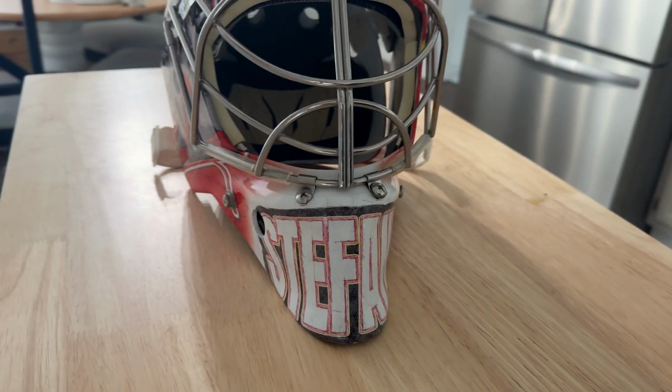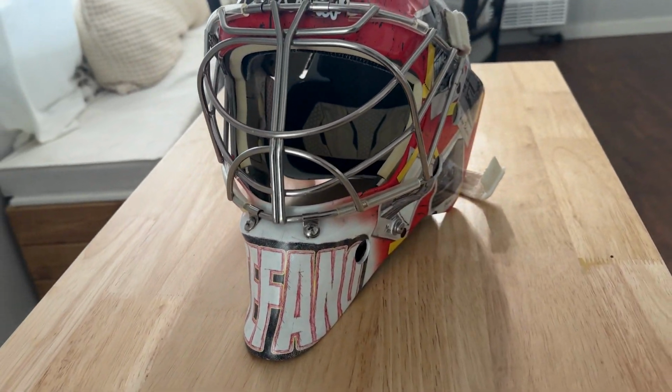And inside the Maple Leaf, you got a bunch of kids playing pond hockey, which is where we all fall in love with the game. It's where I've spent countless hours and still to this day play as much pond hockey as I possibly can because I love it. At the bottom, we went back to the name. Again, we had to go name, logo, number, back to the name.